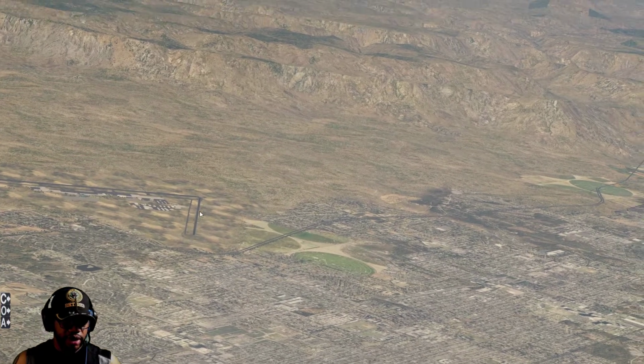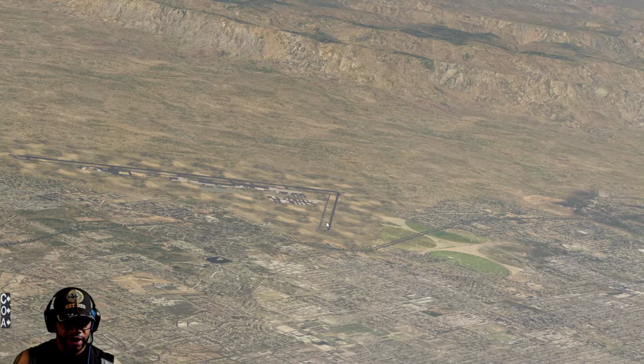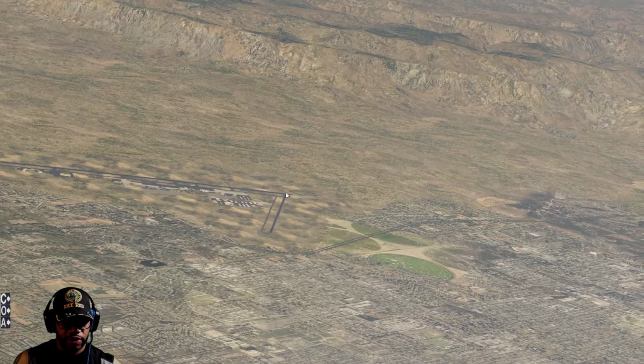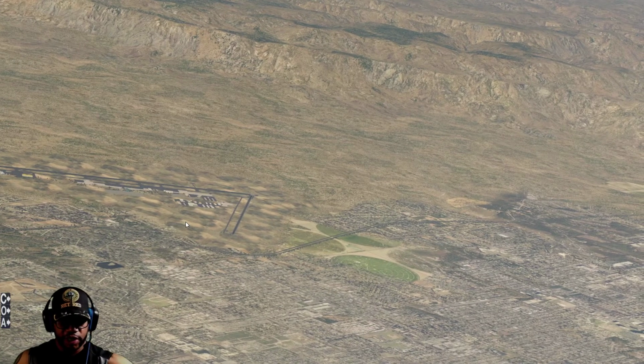This is runway, hold on, let me pause this, TrackIR. Okay, so this is runway 22. This is where we were parked. We essentially taxied here to runway 22, and that's runway 29. And that's where we left, so that's pretty cool.